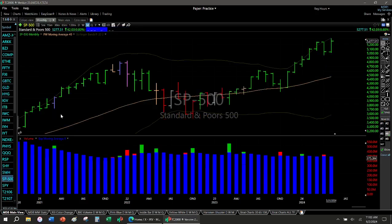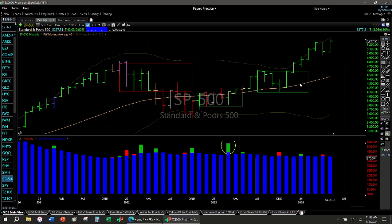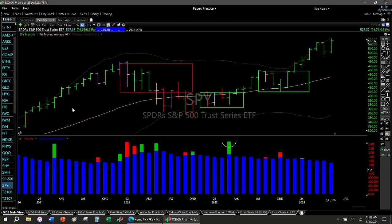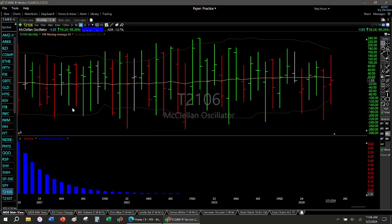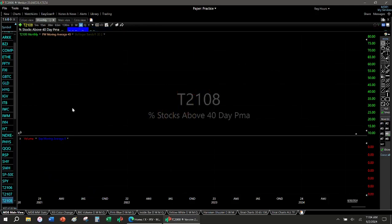Semiconductors moving up, no signals, nothing there, all moving higher. Interesting here, this is the S&P 500. Been moving up out of a box. There's some volume, but when you compare it again to the equal weight struggling. So again, there's the impact of all those AI names, the NVIDIAs. It's so narrow. It's so concentrated in just a few names. I wouldn't call it broad-based, that's for sure.